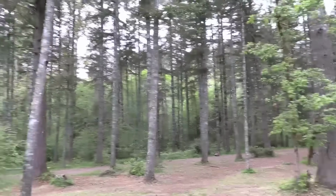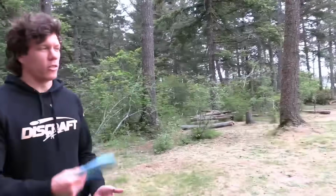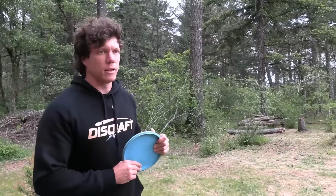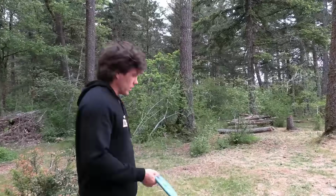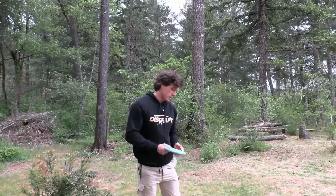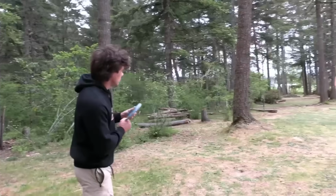Which tree was that? I don't know. I think this could have gone OB. Yeah, I think it might be. You're too far right. It's possible that it's a Raptor. But I like the shape that I had because I want to hit the gap like that. So I might try a straight Raptor tomorrow. Right, or maybe a more stable Onyx too. I could see that working just because it'll be left, and anything left gets you more safe.